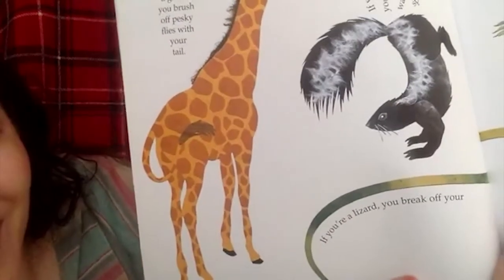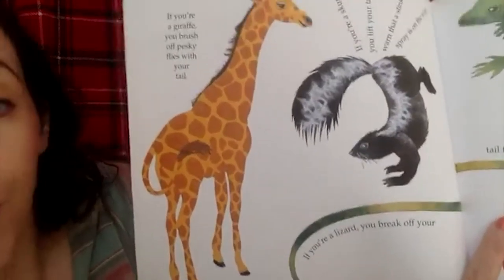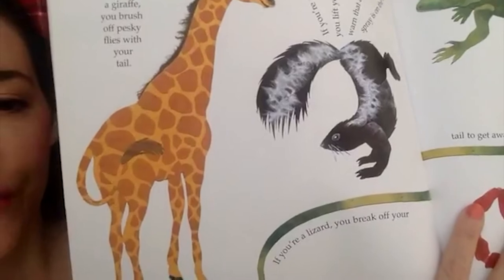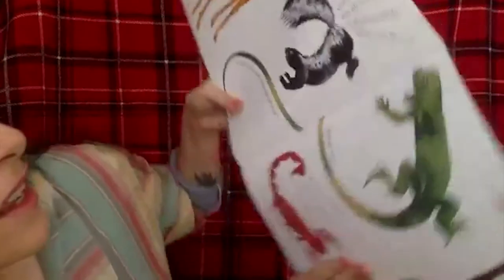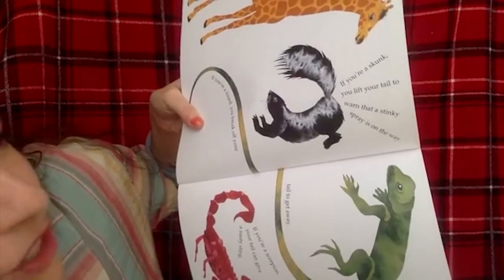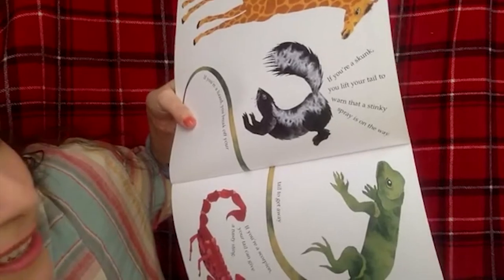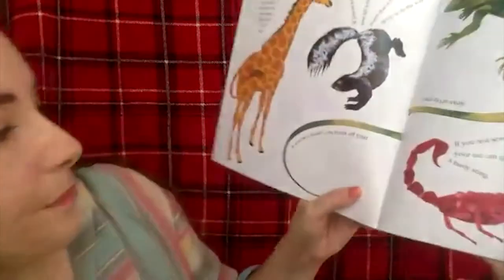So you can see the tail there. I don't see a pesky fly in this drawing, but we do see that tail kind of flicked up as though brushing off a pesky fly. All right, I'll turn this one this way. If you're a skunk, you lift your tail to warn that a stinky spray is on the way. If you've ever smelled a skunk, you know that's not a very pleasant smell. It's a good defense mechanism, not a very nice smell.